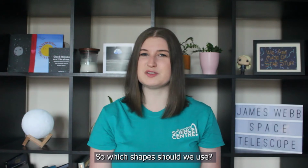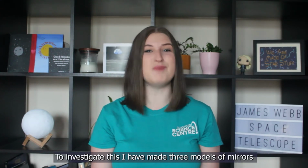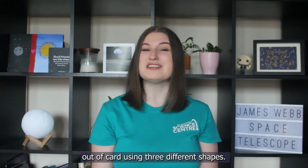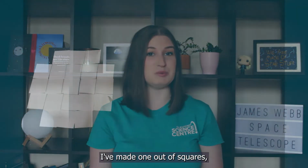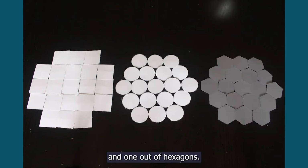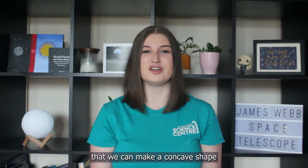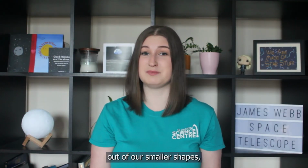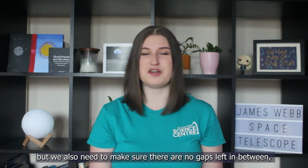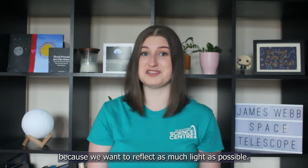So, which shapes should we use? To investigate this, I have made 3 models of mirrors out of card using 3 different shapes. I've made one out of squares, one out of circles, and one out of hexagons. We want to be able to make sure that we can make a concave shape out of our smaller shapes. But we also need to make sure there are no gaps left in between because we want to reflect as much light as possible. Now I can see here that my squares leave very few gaps in between.